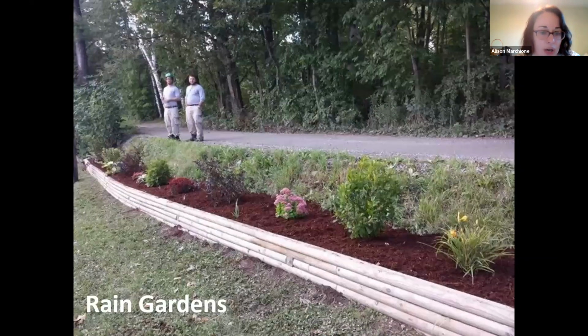Rain gardens are also a great way of absorbing water in many different instances. So in this particular one, runoff was coming off of the road and down a really steep bank into the yard here, which was very close to the lake's edge. And installing this rain garden right along the edge of the road was able to catch all of that runoff that was coming off the road and kind of sequester it in the rain garden instead of running over the lawn.